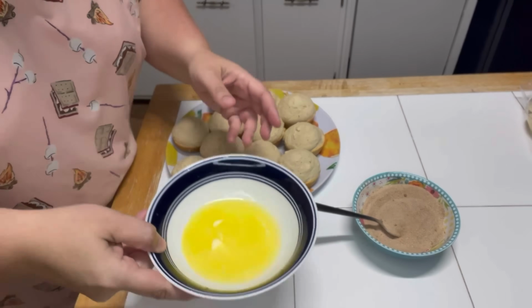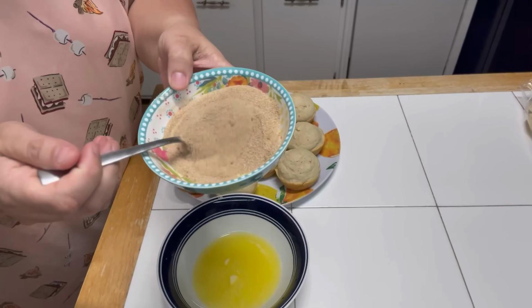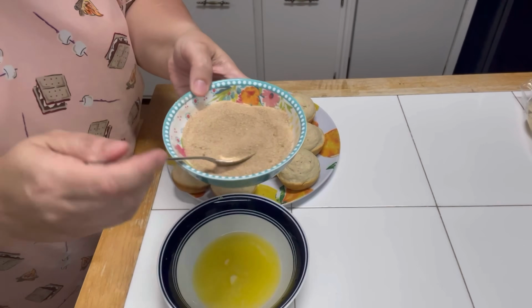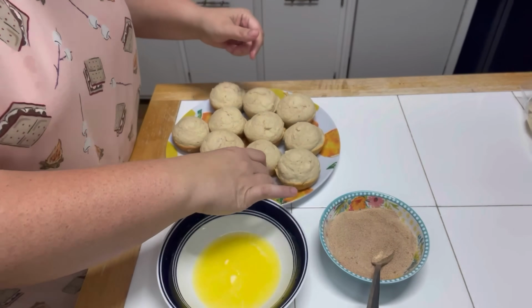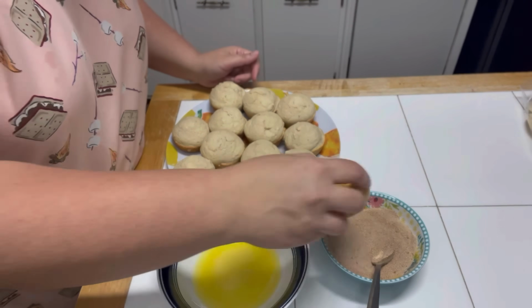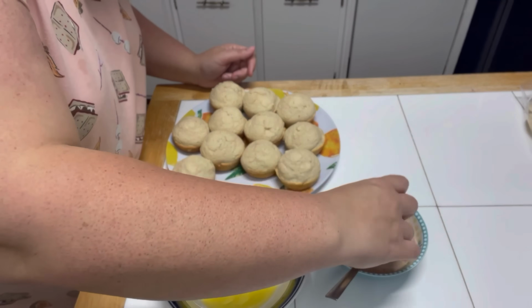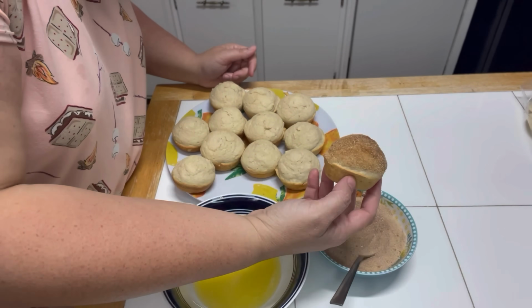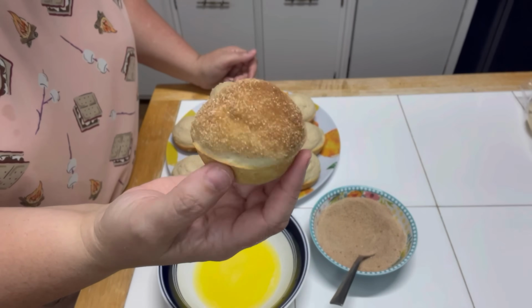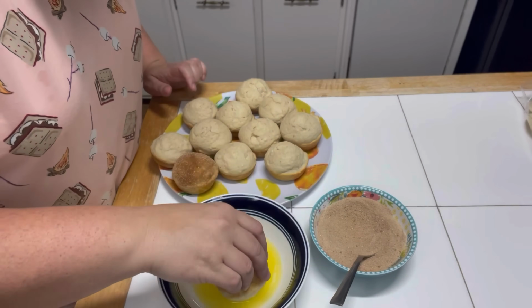Now, what I have here, I have some butter melted. And I have a tablespoon of cinnamon with a 1/3 cup of sugar mixed together. I'm just going to dip the tops in the butter. And dip it in the cinnamon sugar. And these keep for quite a while, actually. That's what they look like. And they're so tasty. My sister Nikki used to make these all the time.